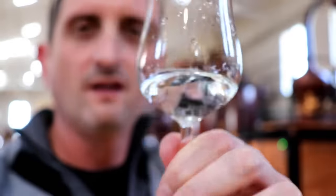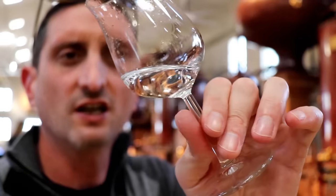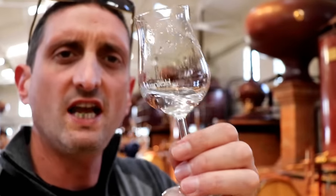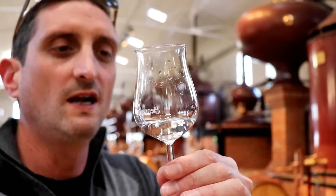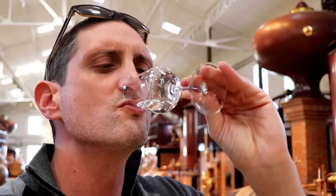Here, this is the result of the second distillation. So this is pretty much the final product. This is what is going to be set into barrels for aging for years and years. This is about 70%+ alcohol. I've tried it a bit before. It's super, super strong.